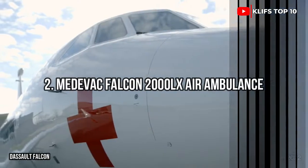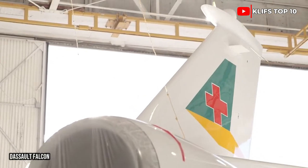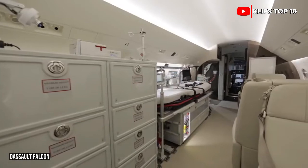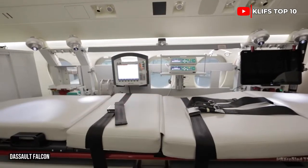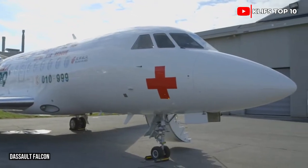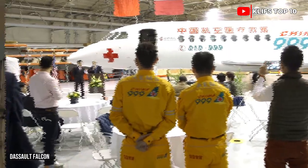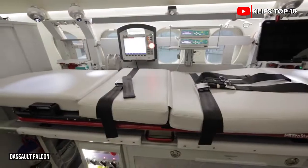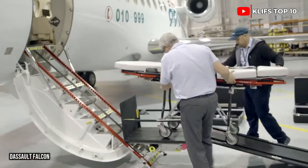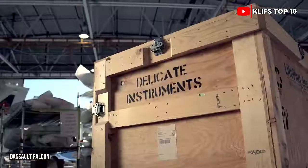2. Medevac Falcon 2000 LX Air Ambulance. It is a high-performance, lengthy aircraft made in France that is utilized for urgent medical emergency services. Measuring 20 meters in length by 21 meters in wingspan and weighing 13.4 tons, it has room for 5 passengers and is outfitted with a full medical suite as well as an electric patient charging system.